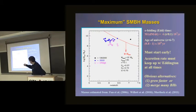I simply computed the black hole masses of the objects based on the Eddington luminosity, assuming they are radiating at the Eddington luminosity. These blue are the Sloan quasars. They cluster at slightly higher masses than this slightly deeper survey, the Canada-France-Hawaii high-redshift quasar search, several times 10^8 or 10^9 solar masses. This is the new record holder quasar. And this red curve is this exponential growth.